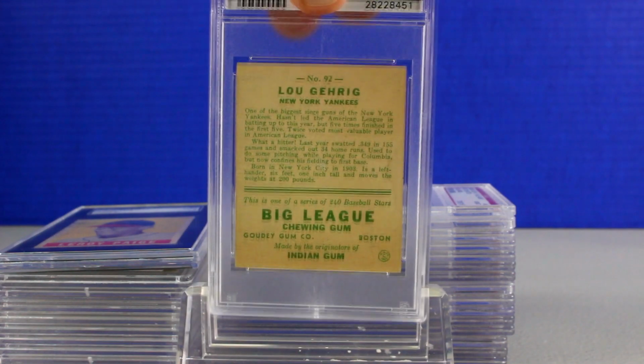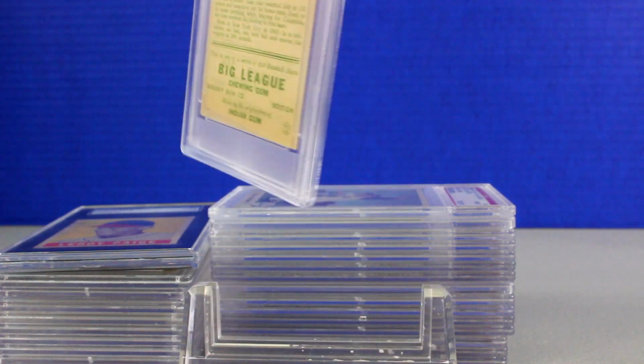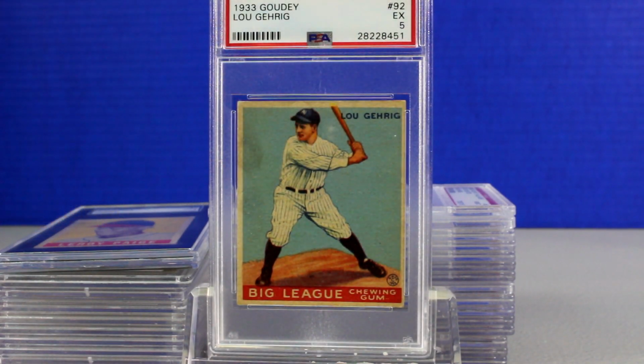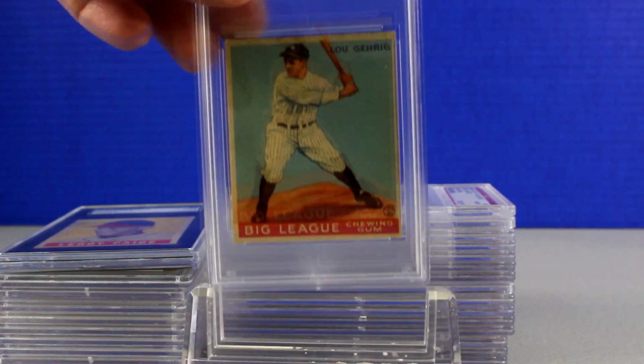We'll turn it around here. And there's also a number 160 Lou Gehrig in this set. Very similar. Usually this one has a little bit brighter blue to it than the number 160. And then of course the card number is different. They're both really fairly rare for the set. 160 is going to be a little bit tougher to find. I think the population report's a bit lower.